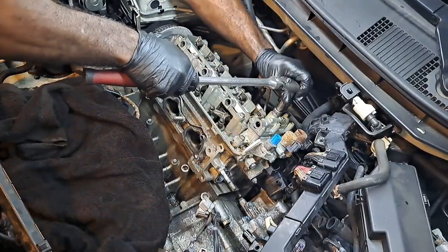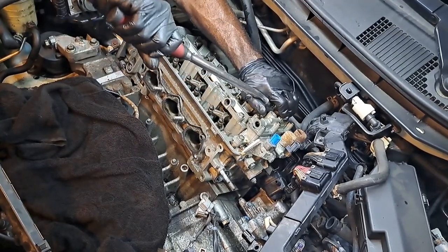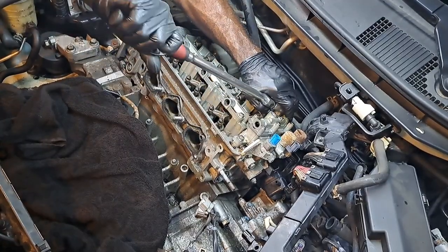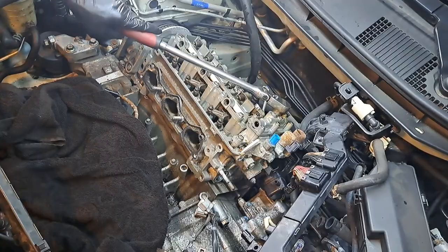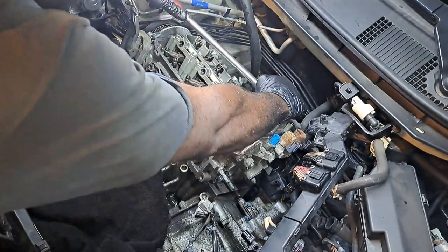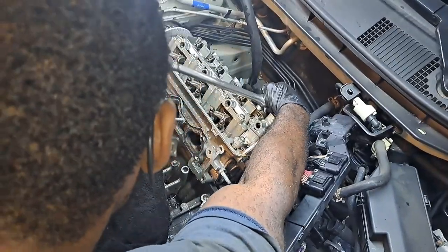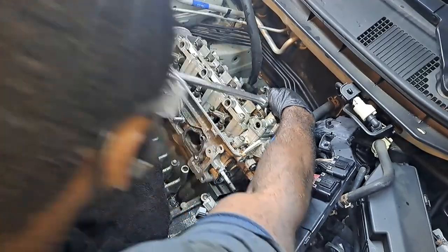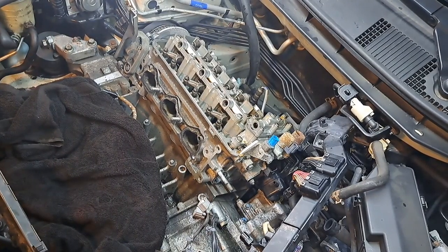When you're taking them off, everything is just breaking underneath. Oh gosh, go this way. Head bolts are on so tight, man. I hope none of the threads are pulled off. That'll just make a bad day.